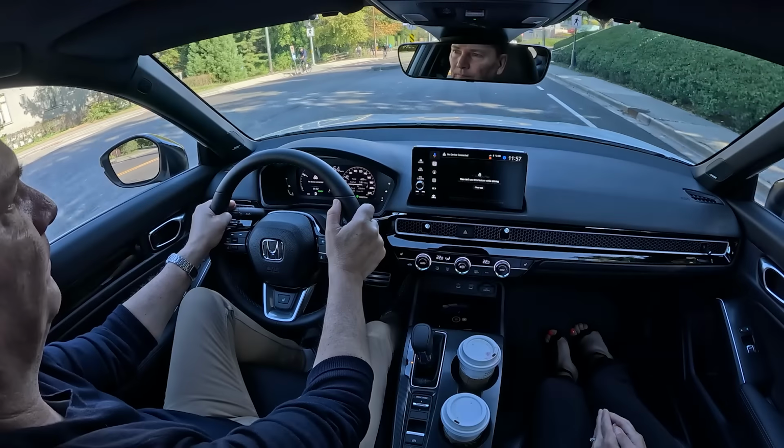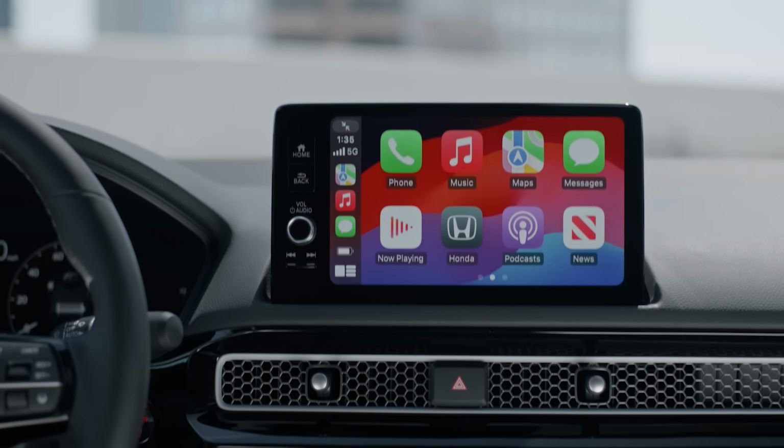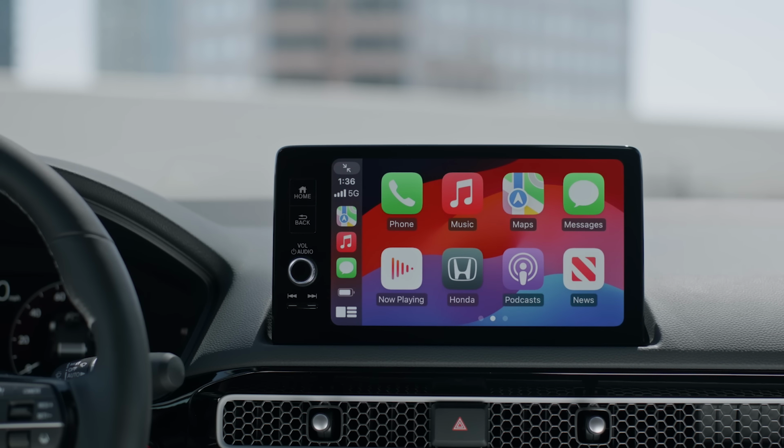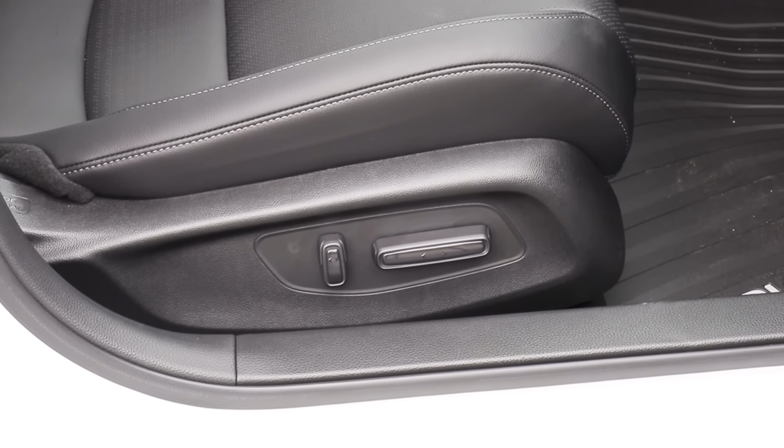Lightning round, 2 things we like, 2 things we'd like to see improved. I love how quiet this hybrid is. I'm blown away by how much I like it. Wireless Apple CarPlay and Android Auto should be standard for this price point. Height adjustment for the passenger seat, it can be manual, but please add it. So there it is, it's the Honda Civic Hybrid.